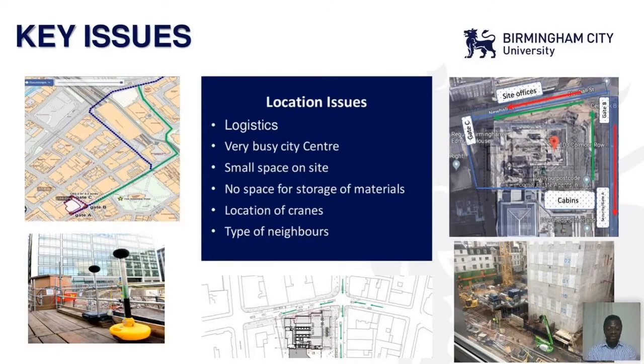Again, there's not enough space on the site, but where do you put your cranes? So the team had 2 cranes on this project. The question is, where do you put them? Because you don't have that much space. So on this project, I'm sure Phil will talk about it, they had to put 1 crane on top of the core, and another crane on the other side where the old basement was.